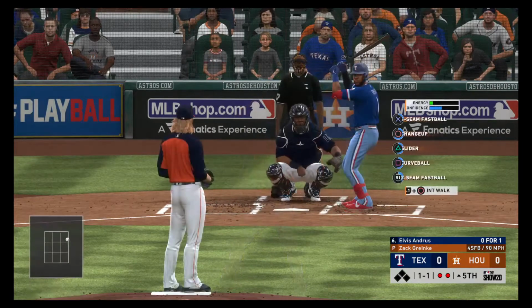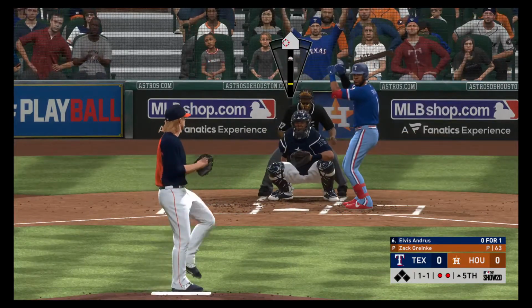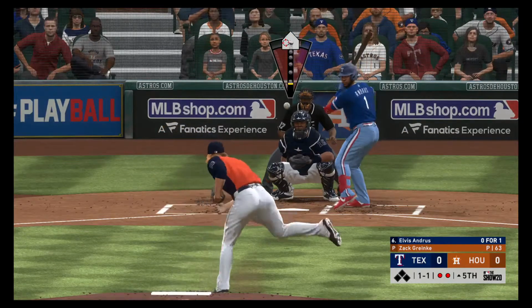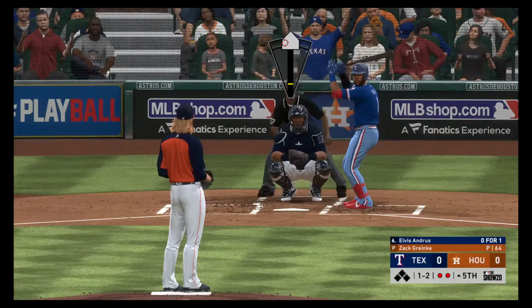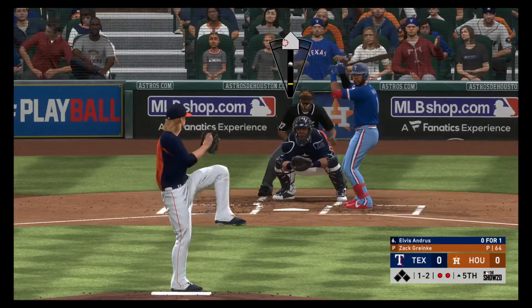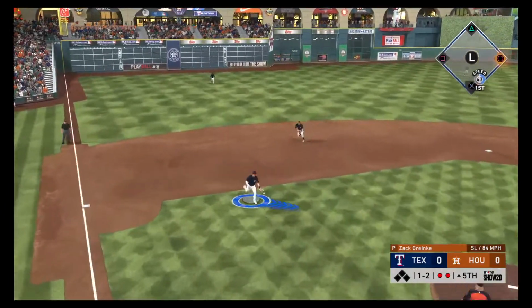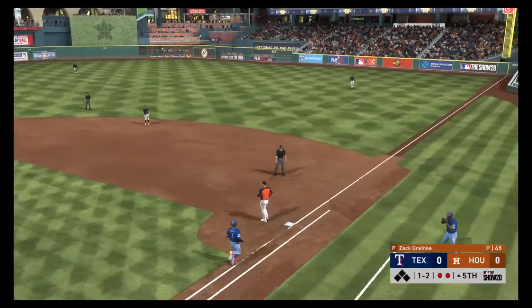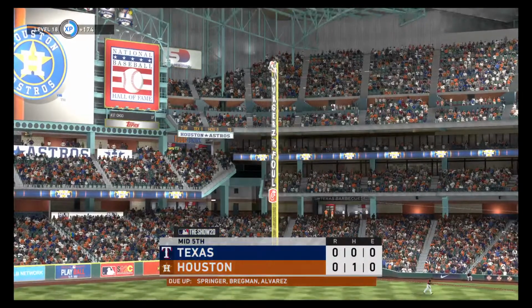Here's a swing and a miss, strike 1. Boy, that's about as bad as you can fool the guy. It's 1-2. Real nice curveball there. Had a lot of late break, and he waved right through that one. Slow little grounder left side. Bregman fields it cleanly. He's out. Onto first baseman Gurriel, and that will end the inning.